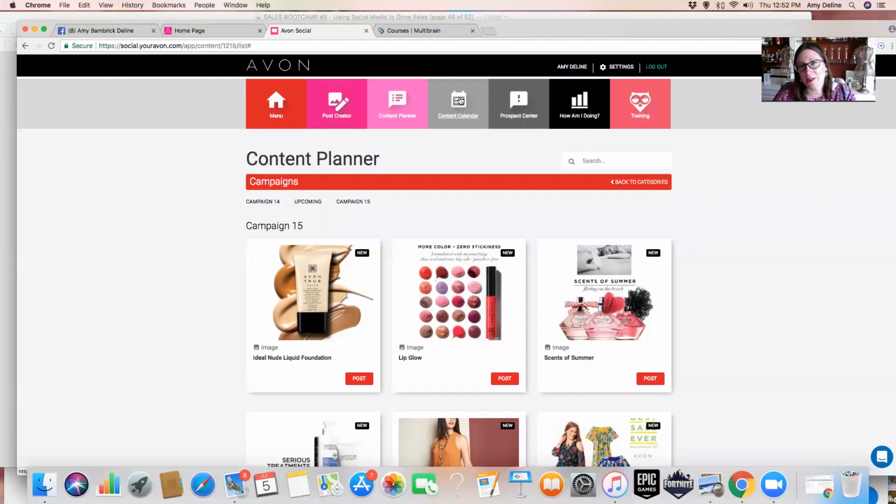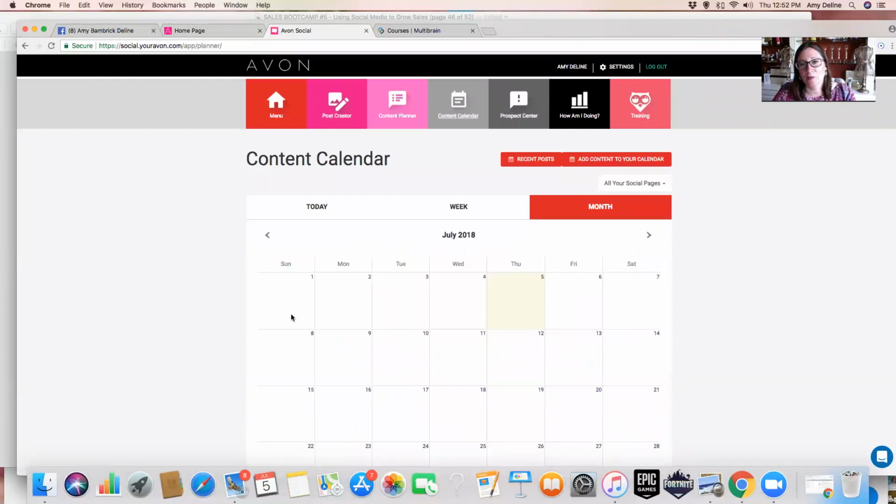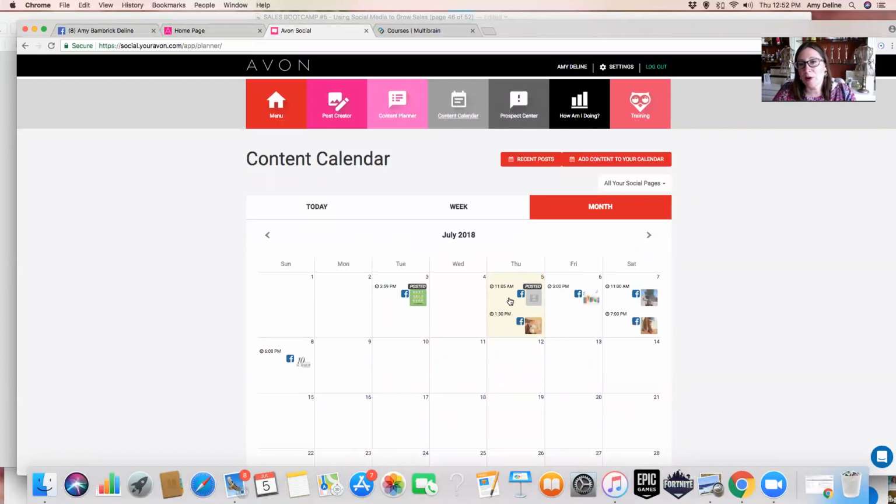You can also click on this content calendar, which will load up. There you go. These are posts that I've scheduled or posted this week. So I posted one this morning. I just scheduled this one here. So if I want to change it or post at a different time, I can click on it again and update it. You can post on your personal page from Avon Social, or you can post on your business page.